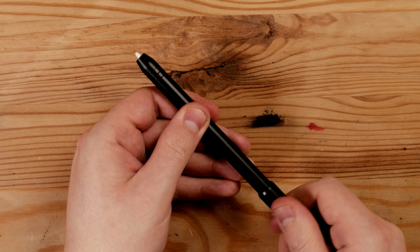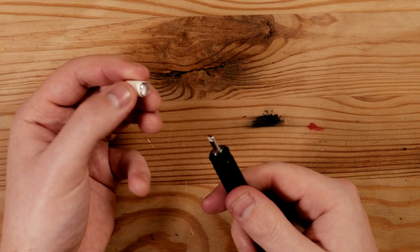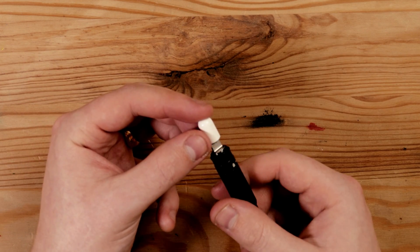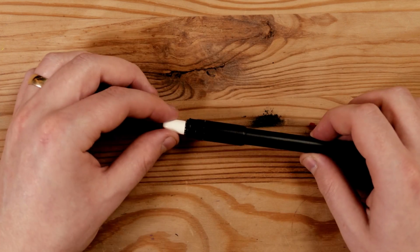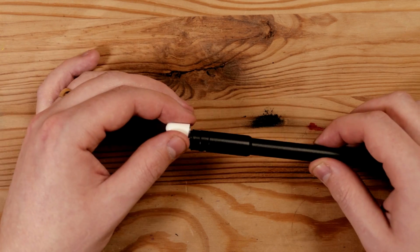The only problem that I did have was that the pencil top, or the little cap for the charging port on the pencil, can come off very easily, and you do get a rubber band with it, but I lost it, and it kind of connects you to the case, so it's not going to fall off or anything. So you just got to be mindful of that.